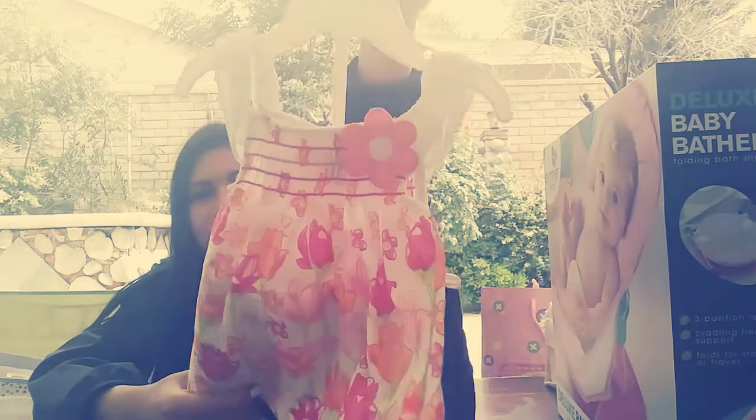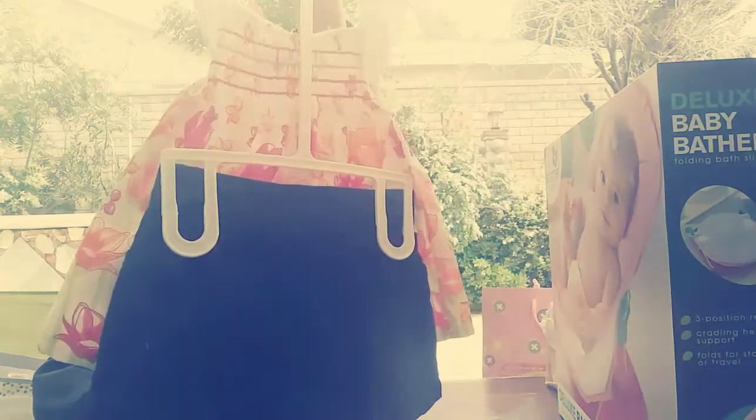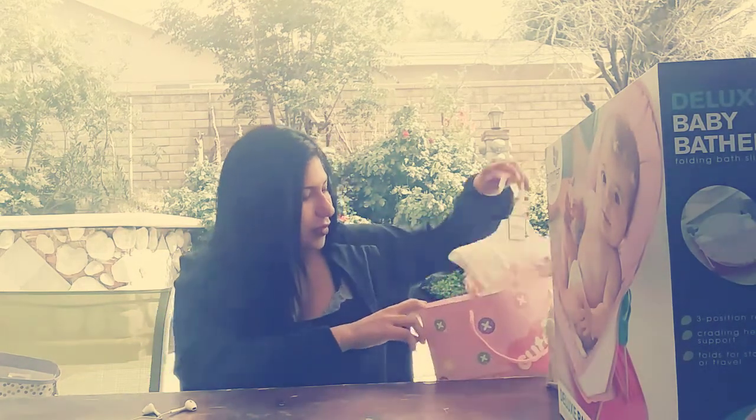This other outfit is from Penelope Mac. It's 6 to 9 months. It's a little shirt, it kind of looks like a dress to me. And then these little jean shorts, really cute. I can't wait till she's here. I can already imagine her looking so cute with all these outfits.